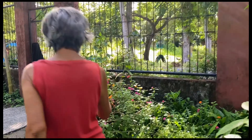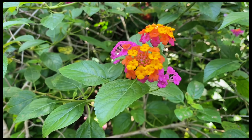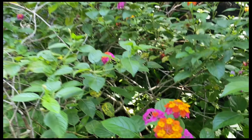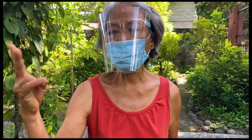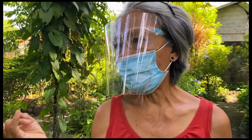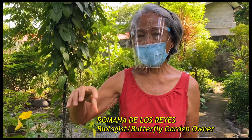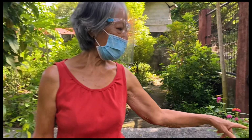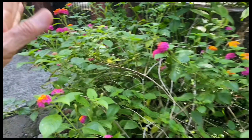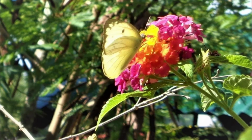This is baho-baho. Baho-baho, but lantana camara. Otherwise, that is a favorite nectarine plant of a butterfly. If you want to have a butterfly garden, you have to have two kinds of plants. The larval host plants, where the butterfly can lay eggs and you have the larva. And then you should have nectarine plants, which means they will eat the nectar. They will sip the nectar. So, food nila. So, baho-baho has nectar? They will drink inside.